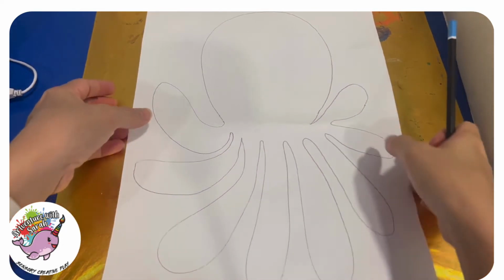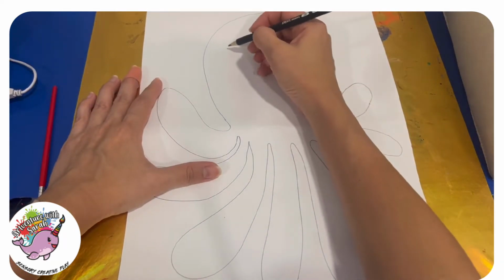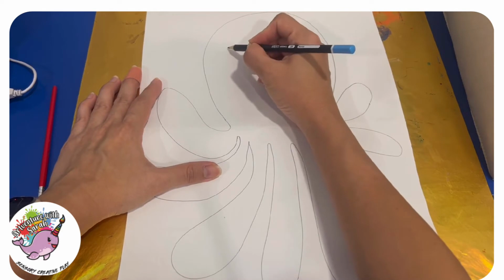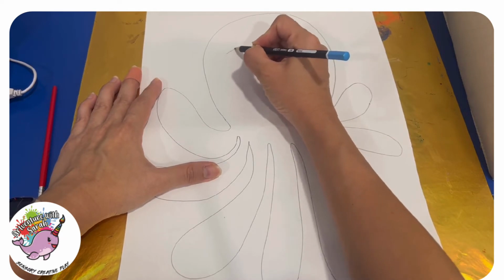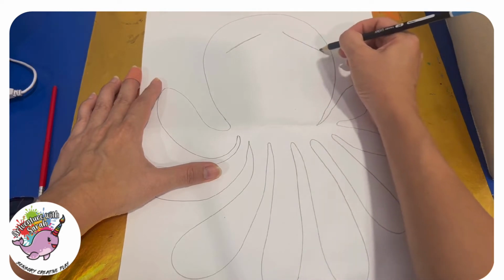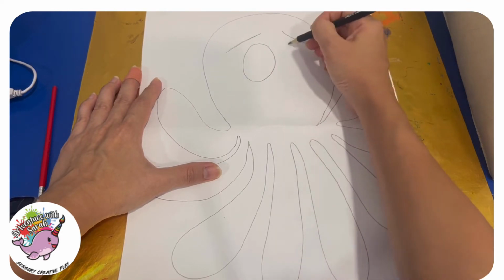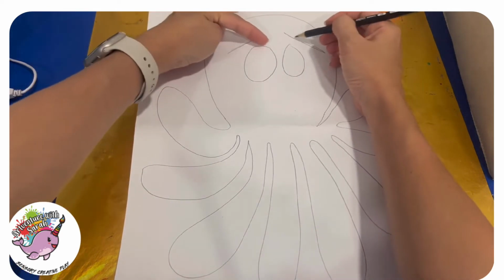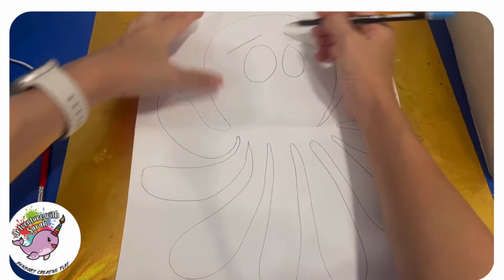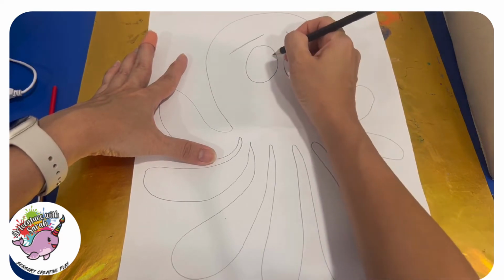So once you're done there, what is missing? Can we add your octopus eye? We start drawing the eyebrow first, okay? I want to draw an angry octopus eye. So I'm just going to draw my eyebrow like that. This is not angry, this is worried. Okay, worried octopus. If angry, the eyebrow will be like this, the other way around, okay? This is a worried, very concerned octopus.